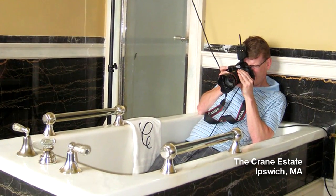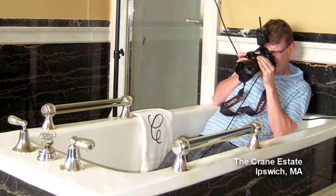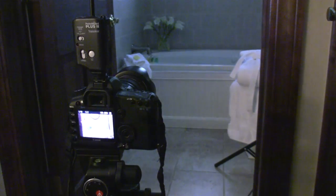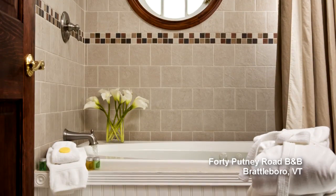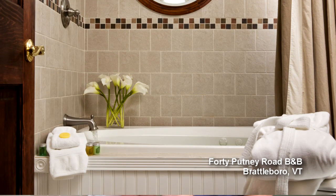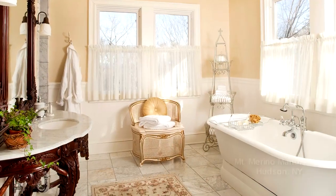Shooting bathrooms is really difficult because they're just so small and they're difficult to light. If you can do it, if there's a window, you should try to shoot with natural light. And that's usually the best way to shoot a bathroom. If that's not available, you want to maybe do a portion of the bathroom. I think sometimes doing a small part of the bathroom is a good idea, even if it's just showing the sink or showing the hardware, just so people get an idea of the quality of the fixtures.